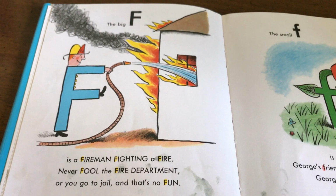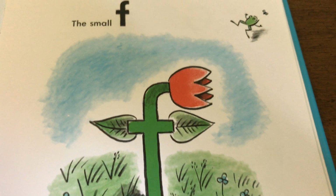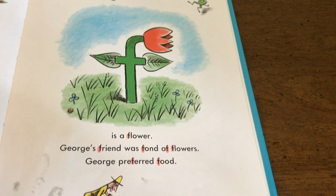The big F is a fireman fighting a fire. Never fool the fire department or you go to jail, and that's no fun. The small f is a flower. George's friend was fond of flowers. George preferred food.